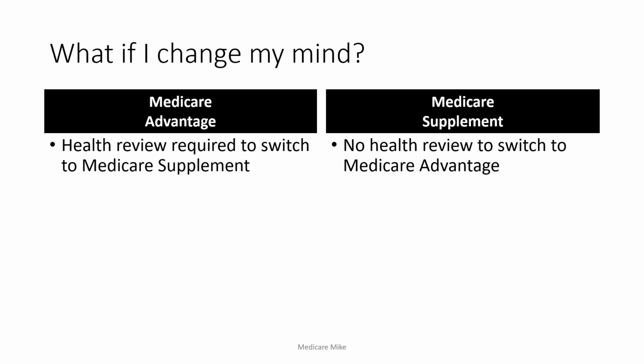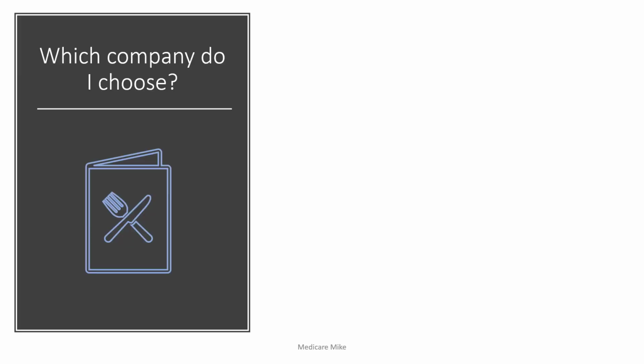With a Medicare supplement, if you choose that and you decide you want to go to an Advantage plan, easy, no questions asked, just say you want to enroll in it. So that's really the biggest question that my clients need to answer: which route do you want to take, Medicare Advantage or Medicare Supplement? Everything else gets easier from here.